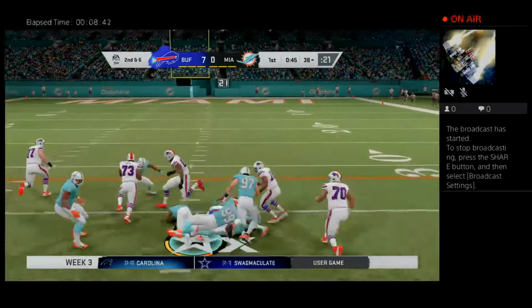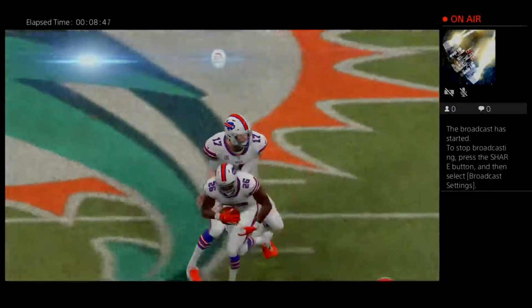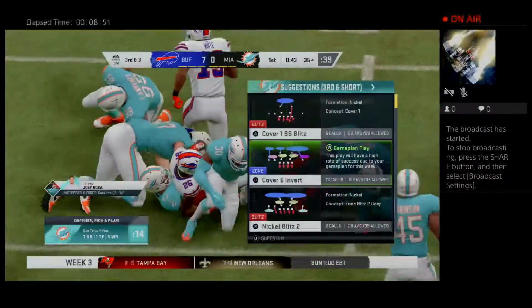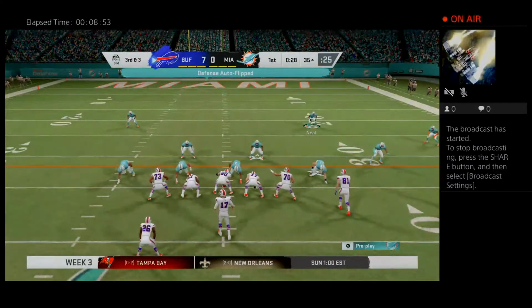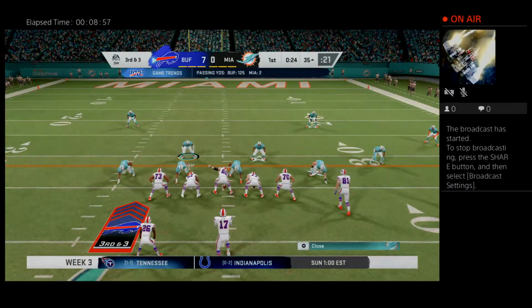Now a run with Singletary. 3 yards is half of what they needed. Now can they get the other 3 here on 3rd down? And that's one of the reasons you like to blitz even on rundowns. It confuses the blocking assignments. It doesn't allow those offensive linemen to get up to the 2nd level. He's not going to get me.